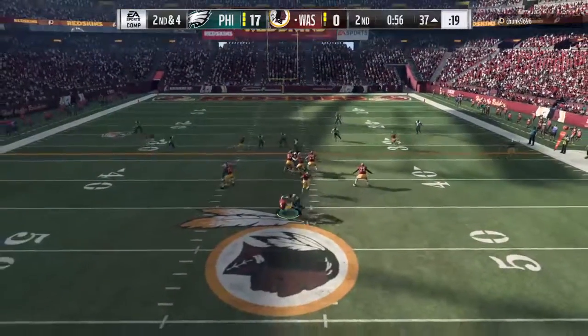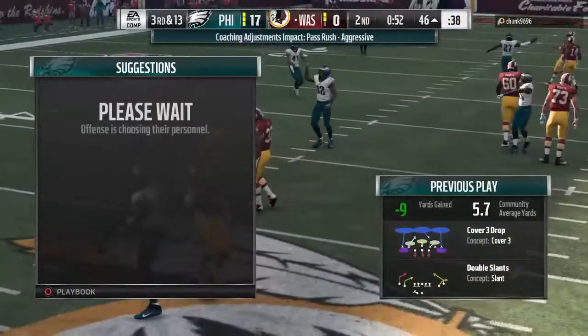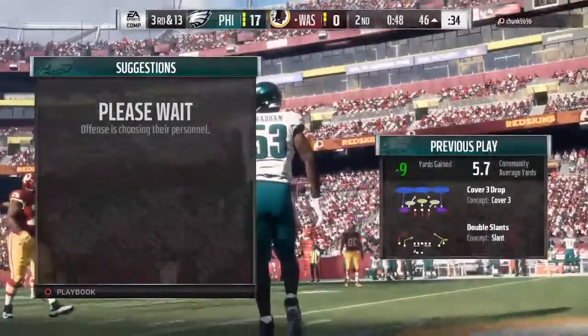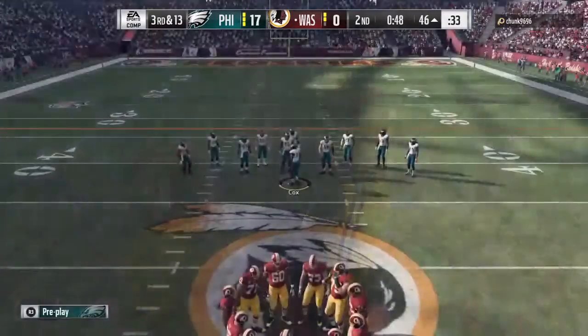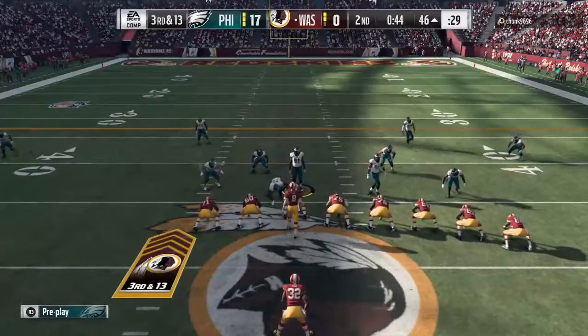From the shotgun, it's Cousins. And no escaping this time as he'll go down. They got him for a sack. Nigel Bradham from that outside linebacker spot. He's able to get in there for a loss of 9. Cousins with work to do after the sack as he brings his guys up on a 3rd and long.